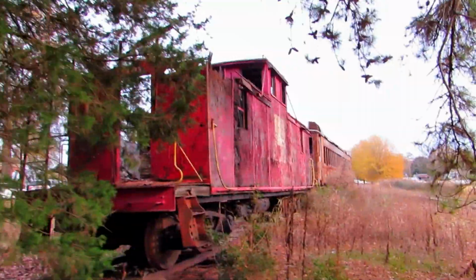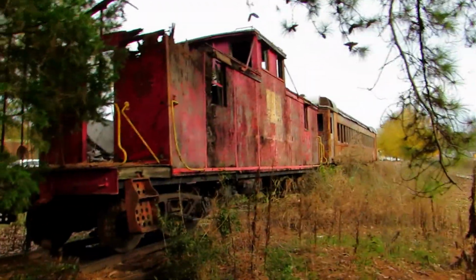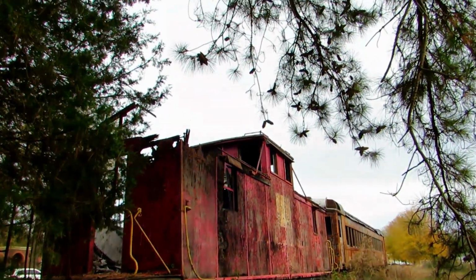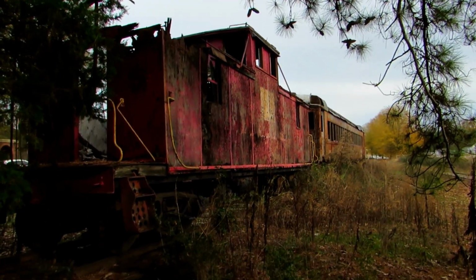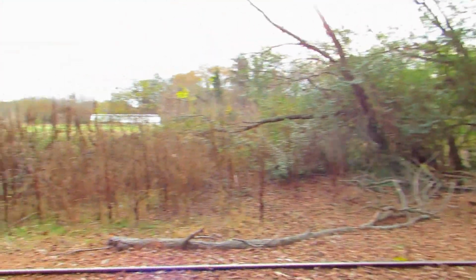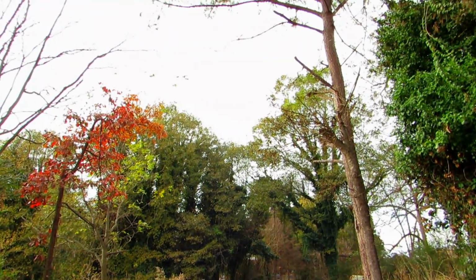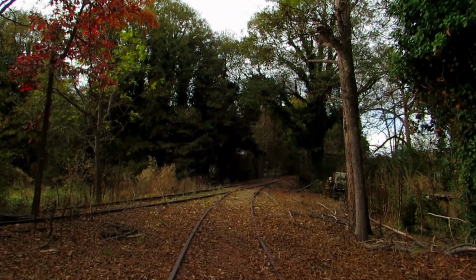Oh yeah, this is decayed a lot more since I was here last. That says something. Yeah, this was a spur that went to something, if I remember correctly. I don't remember exactly what, but yeah. I'm just trying to photograph all this before it's gone.